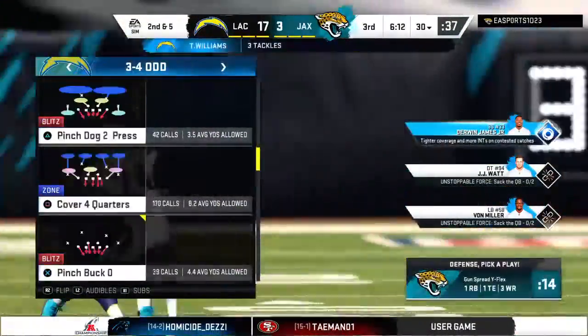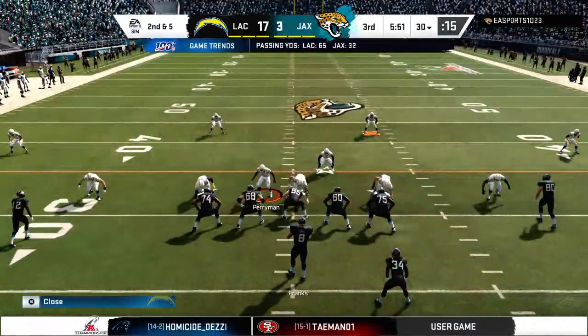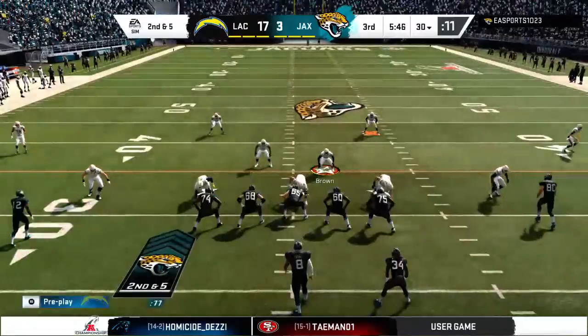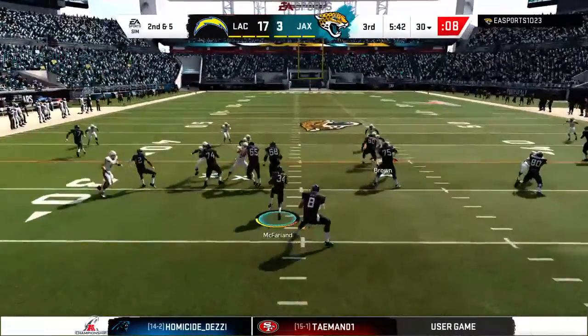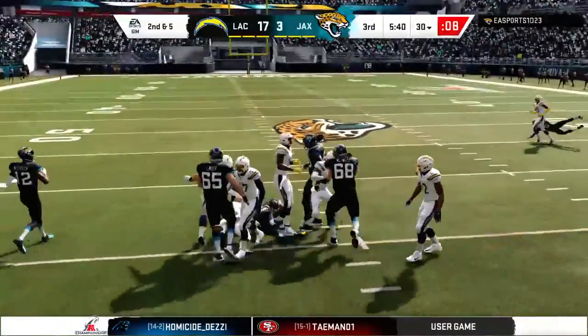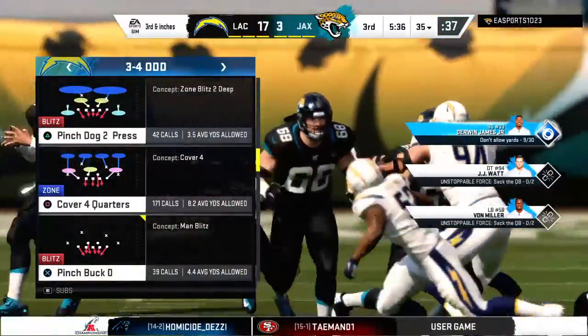It's interesting going into this game. There was so much talk from both sides about who would control the line of scrimmage. I think we've seen who has it in this one so far. Well, they bottled him up. He's barely averaging over 3 yards a carry right now. On 2nd down now, McFarland. And he'll be tackled at about the 35.